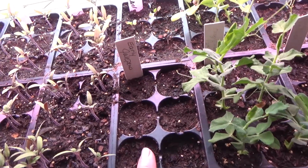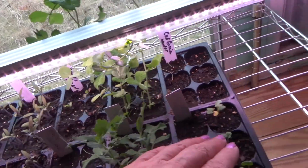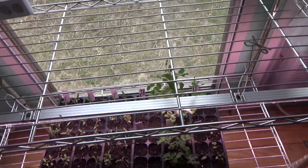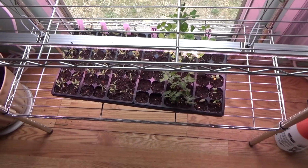Well, these are early jalapeno, but my peas, oh my goodness, I really need to get them into the ground. And these are some of my broccoli, and there's a couple of cauliflower. They're not looking so hot, but the peas, especially the sugar snap peas, I really need to get them into the ground, but I haven't gotten the ground ready to do that yet. So I'll probably just pot them up for right now. Let's see how that goes.